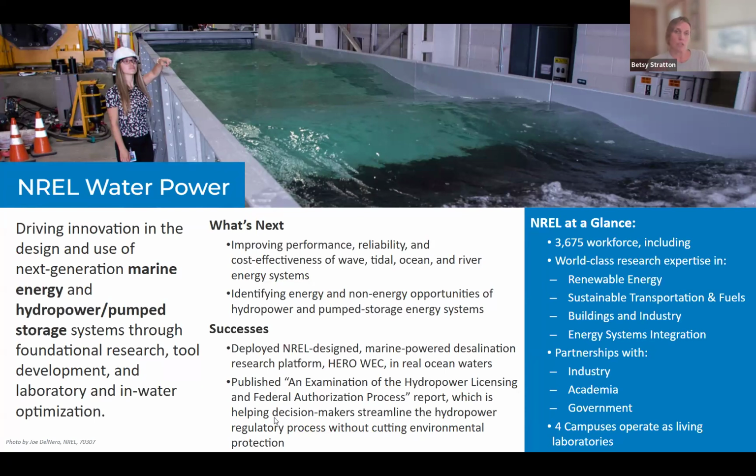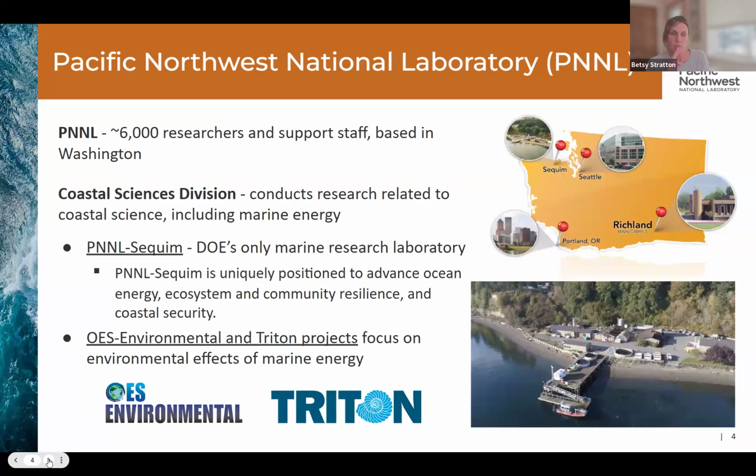And then we are also going to hear from folks at PNNL, which is home to 6,000 researchers and support staff with the main campus in Richland, Washington. And then there are additional offices in Sequim, Seattle, and Portland. The Sequim campus hosts a marine energy laboratory featuring bench-to-bay operations for testing at various scales and a significant focus on marine energy. And the 2 main projects at PNNL that will be hopefully covered pretty heavily today are on environmental effects of marine energy, which include the OES Environmental and Triton projects.